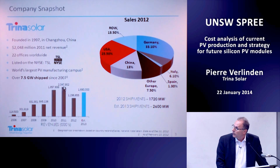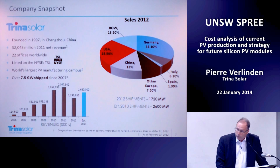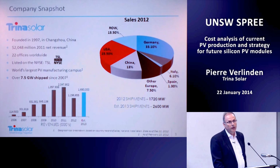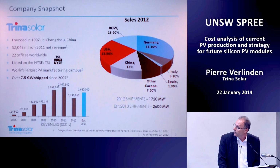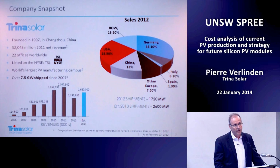As you could see also, the company grew very quickly from about 2006, although the company was founded in 1997. But the first big volume of PV modules were produced in 2006. The growth in terms of revenue grew very rapidly until 2011. And as you all know, the price of PV module went down very quickly during that time, which means that even if the volume continued to grow, the revenues for the company decreased in 2012 and grew back again in 2013 due to the rapid increase of the PV market for the second half of last year.